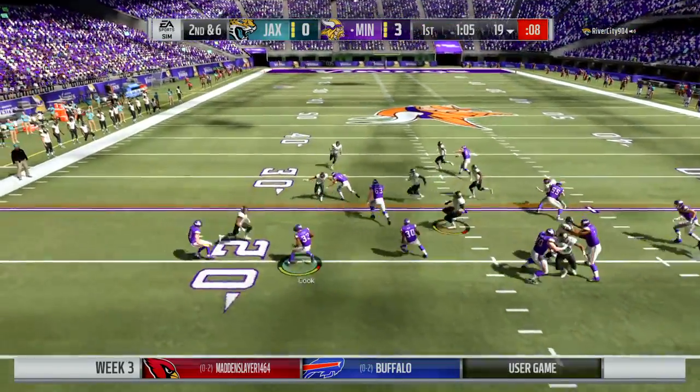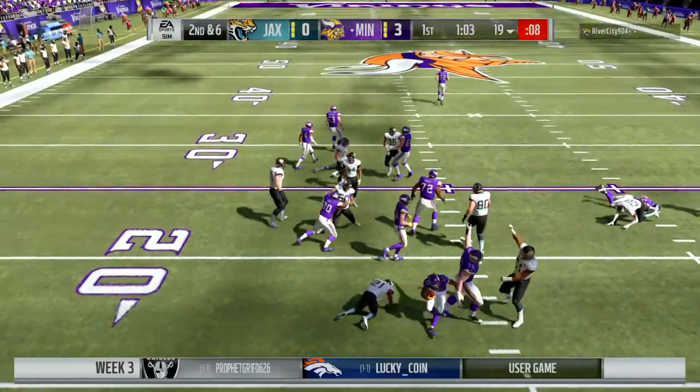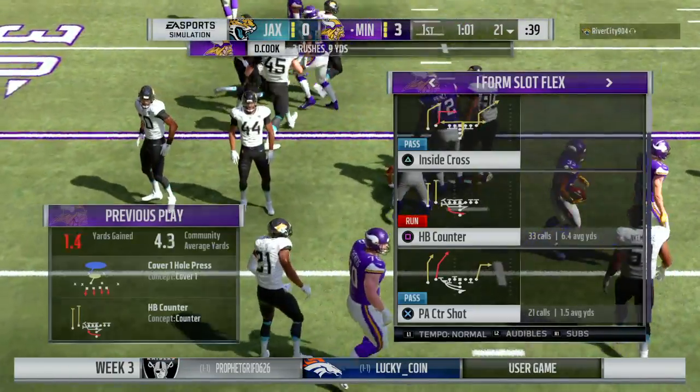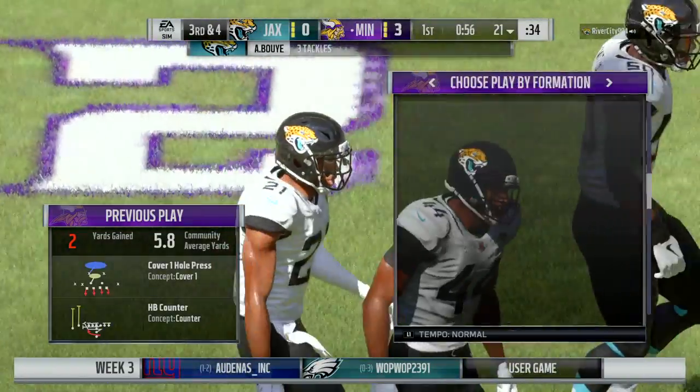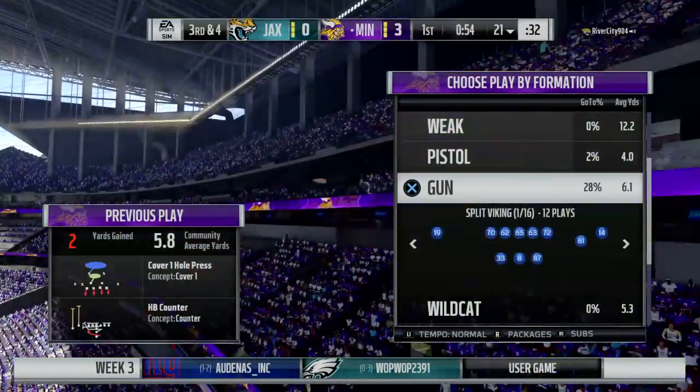Back to the ground, this time Cook. And he'll get this one across the 20, but only up to about the 21. 2 yards the gain there, and now they're left with a 3rd and about 4 for a first.